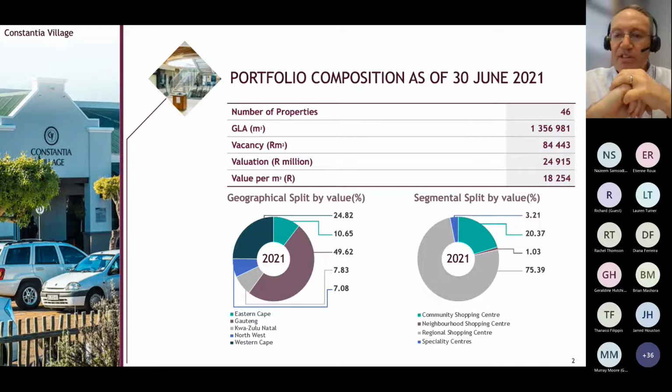We have about 1.35 million square meters of GLA. Vacancy at June 2021 was just over 84,000 square meters. That represented 6.2% as a vacancy. That has declined since June, so it's improved. When I say it declines, the vacancies are lower. Our valuations came in at 24.9 billion rand, and that translates to a value of 18,250 odd rand per square meter.